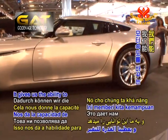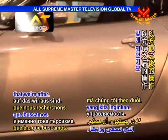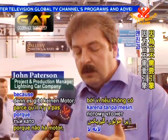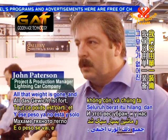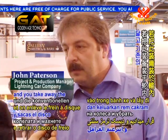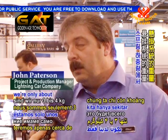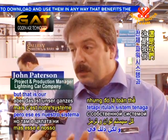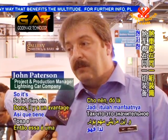It gives us the ability to change the motor speeds, which gives us the handling advantage that we're after, and all in all we've cut down the weight because there's no engine, gearbox, differential, all that weight is gone and we have one single unit. If you put it in the wheel and you take away the conventional disc brake and you take away the hub and all the rest of it, we're only about 3 to 4 kilos heavier on the unsprung weight, but that is our total power system and our braking in one unit. So it's a significant advantage.